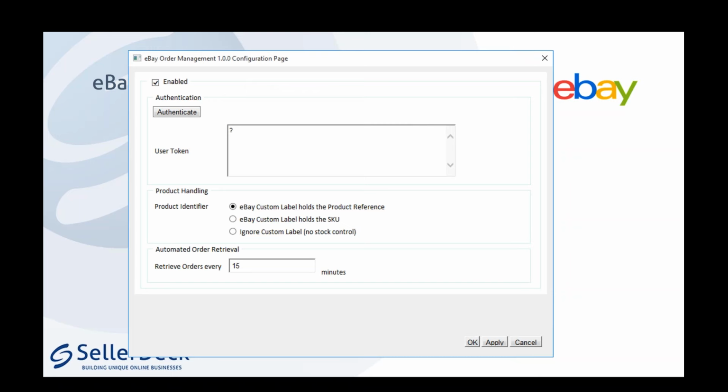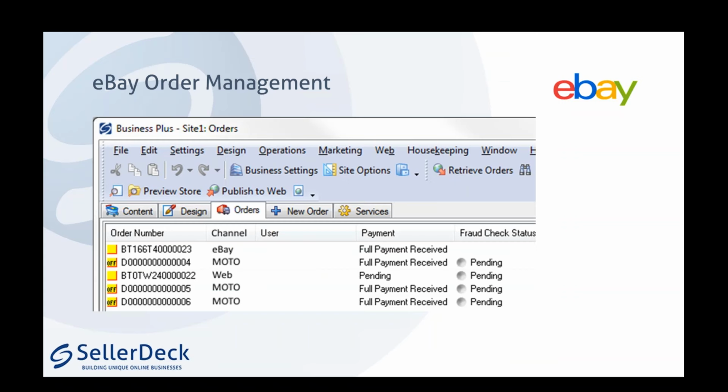And you've got to put a few settings in there about stock management. So when someone orders something on eBay, you download it into SellerDeck, do you want it to decrease the stock level? If so, which field in eBay contains that stock information? You've got that there too, and you can also control how often the orders are refreshed and pulled down into SellerDeck.